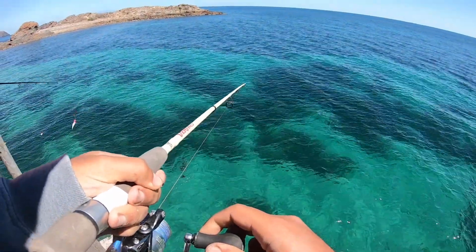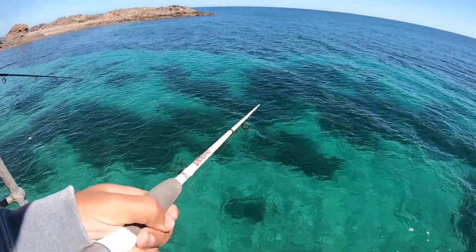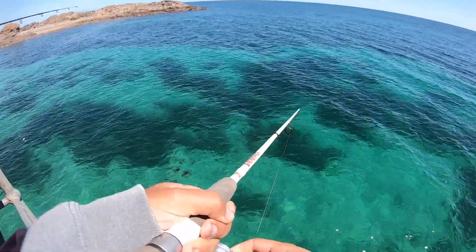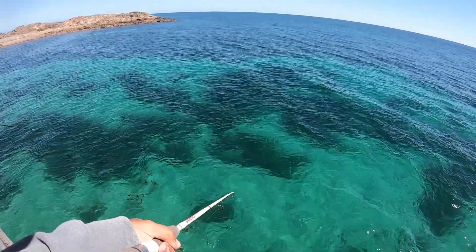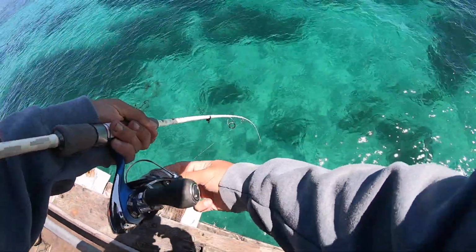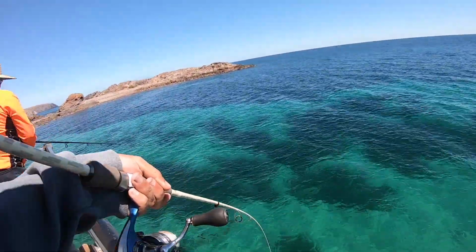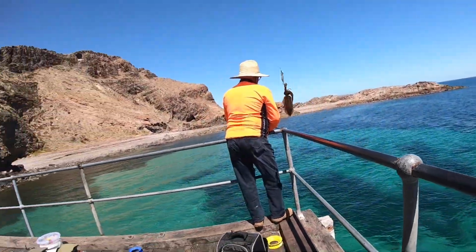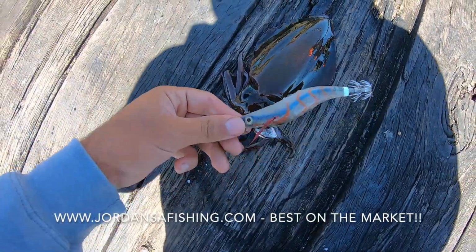Whoop. Yeah, just let it sit. There we go. He's a good eating size one. My wife will be happy. Yeah, I'll eat him. On the blue tiger squid jig.